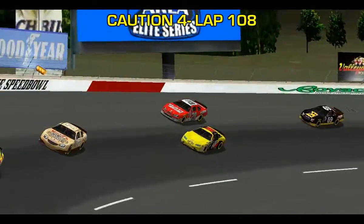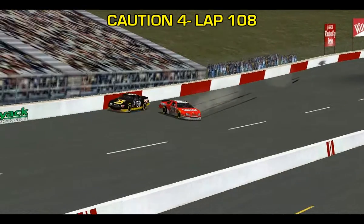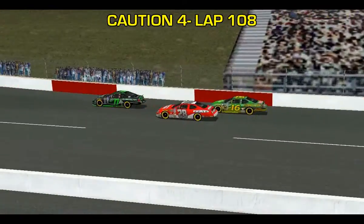Alex Carson brings out the next caution on lap 108 when he gets into the wall coming off of turn 2, and he spins the 28 car to the inside. However, he does not get hit and he keeps going.